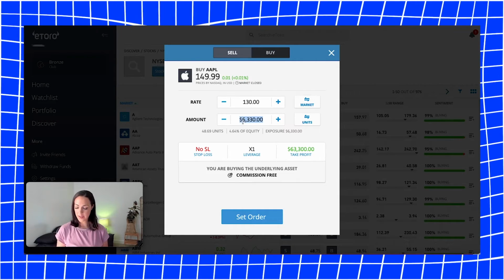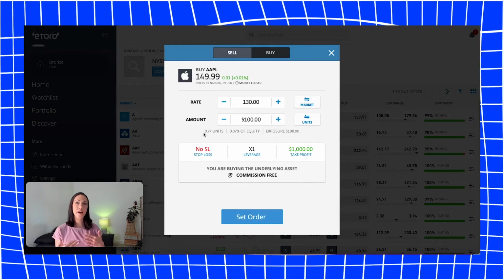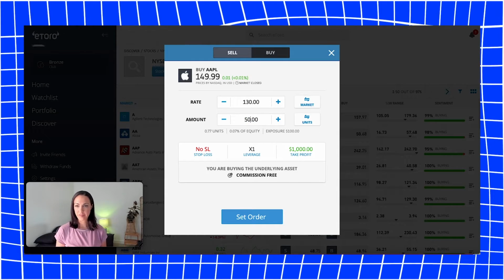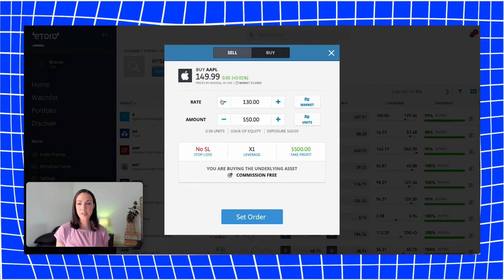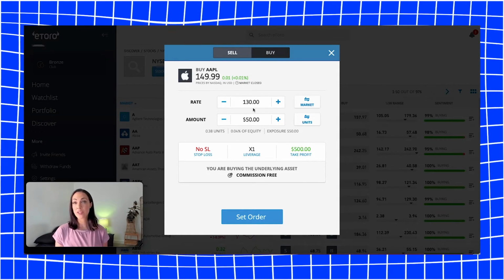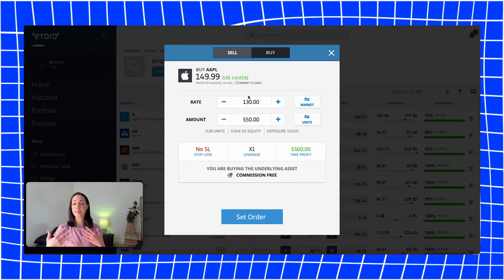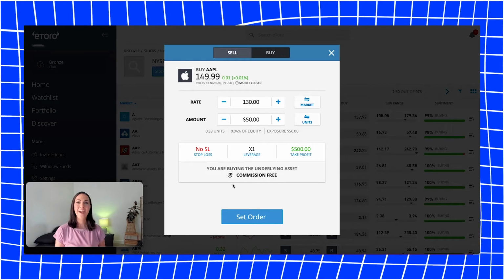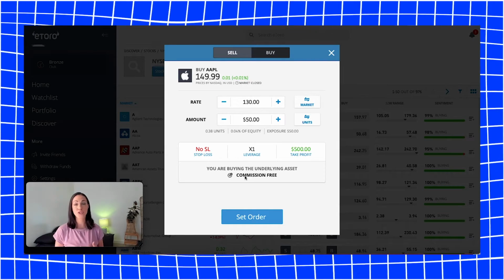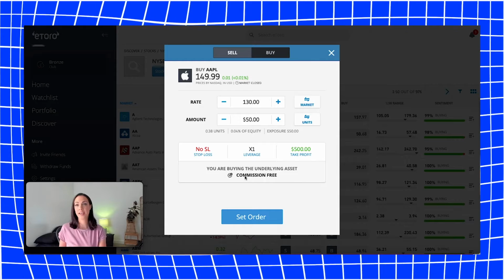And then I can set here the amount that I want to invest. So let's just say $100. There is a minimum order of $50 on eToro, so you wouldn't be able to go less than 50 anyway. So say in this case, I'm investing $50 and I'm setting a rate order, which means that this won't buy up any stocks unless the stock price falls to 130. And you can also see here, there's a message that says you're buying the underlying asset. All trading on eToro is commission free. That means you pay no brokerage fee to the broker.